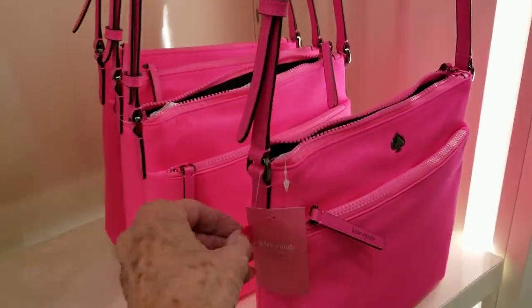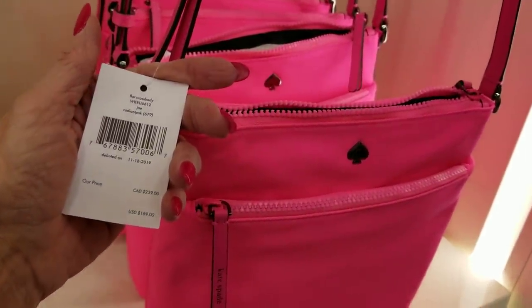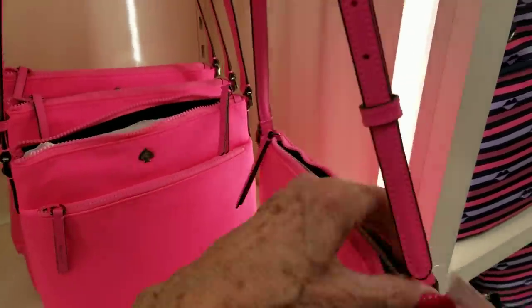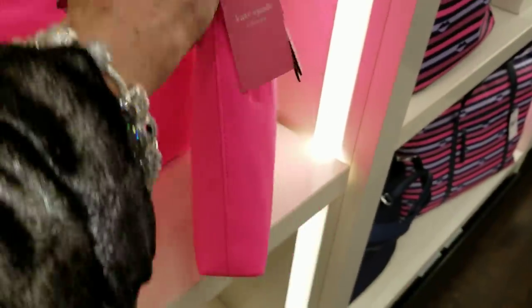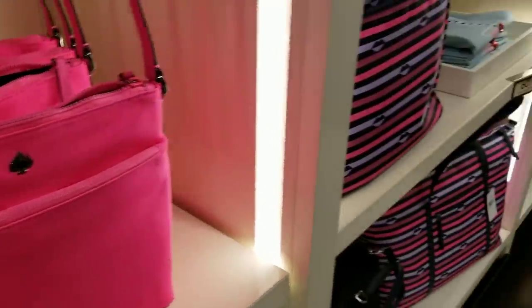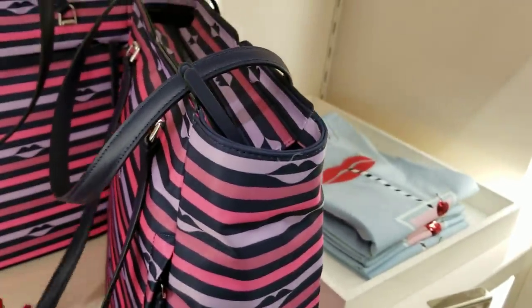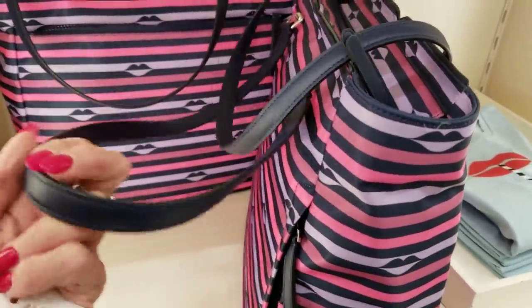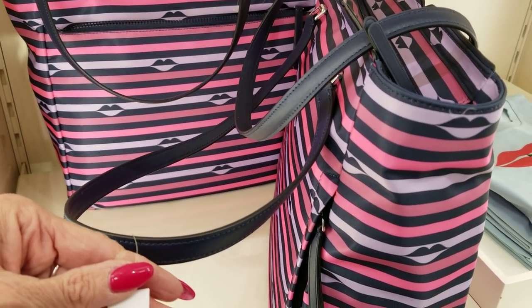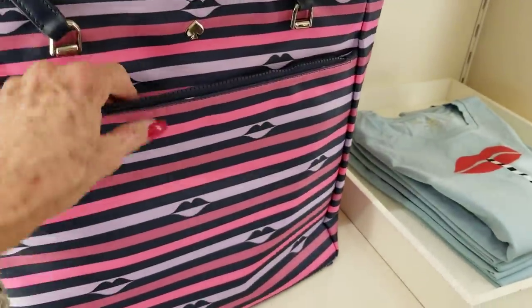More nylon bags here. Boy, this corner is glowing from all this neon. $189, radiant pink, flat crossbody. Those fit really well, easy to carry. Some of the Doonies, you know, are so wide along the back that they don't lay flat at all. Here we have a tote. Whoops. Large tote, Joe Nylon lip print, multi-pink, $299.